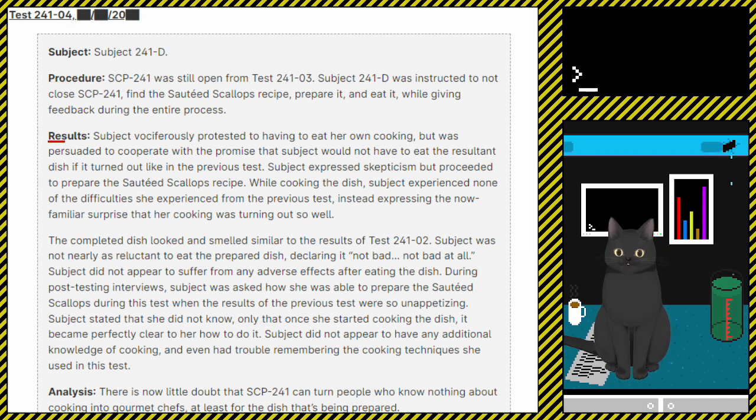Results. Subject vociferously protested to having to eat her own cooking, but was persuaded to cooperate with the promise that subject would not have to eat the resultant dish if it turned out like the previous test. Subject expressed skepticism, but proceeded to prepare the sautéed scallop recipe. While cooking the dish, subject experienced none of the difficulties she experienced from the previous test, instead expressing the now familiar surprise that her cooking was turning out so well.